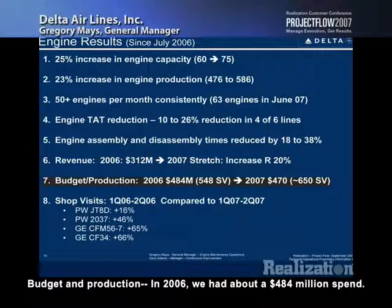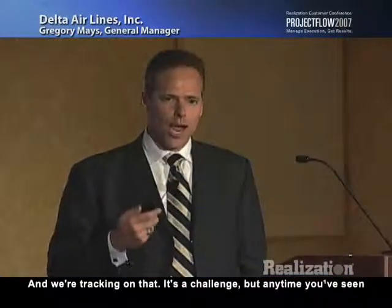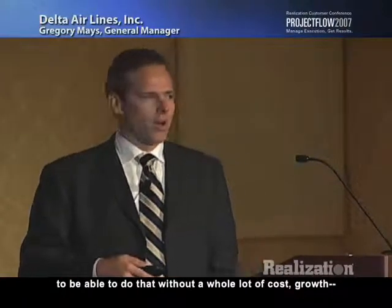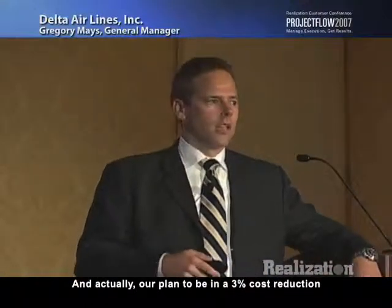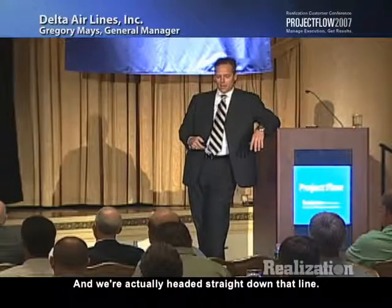Budget and production. In 2006, we had about a $484 million spend. This year our budget is $470 million, so we actually had a 3% decrease in cost, or available cash for us to spend, and we're tracking on that. It's a challenge, with 20-something percent improvement in production, to do that without a lot of cost growth, and with our plan being a 3% cost reduction, but we're up for it, and we're headed straight down that line.